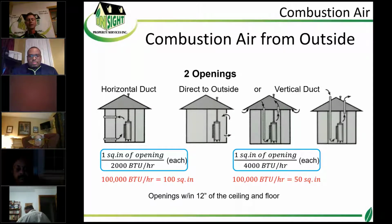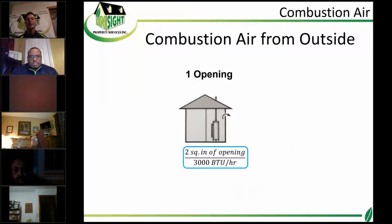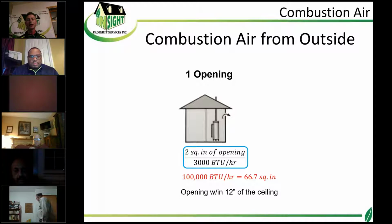All right. These openings through the walls have to be within 12 inches of the ceiling and 12 inches of the floor. So the opening of the pipes, again, within 12 inches of the ceiling and floor. The other option is to do a single opening to the outside, and this scenario requires 2 square inches of opening for every 3,000 BTUs per hour. So again, that 100,000 BTU furnace is going to require an opening that's about 67 square inches. Again, the opening must be within 12 inches of the ceiling in this case. So we're not putting that combustion air opening near the floor. Code wants it up within 12 inches of the ceiling.